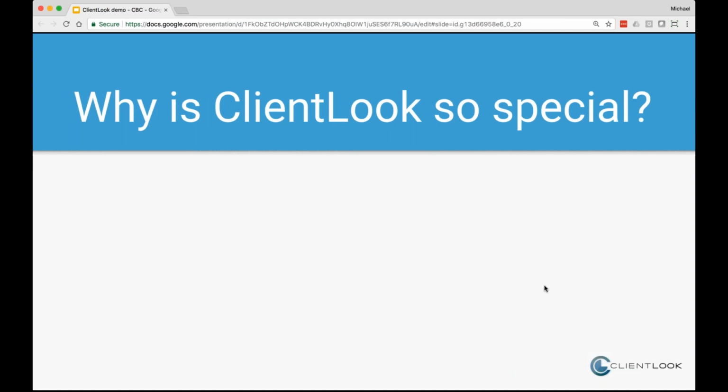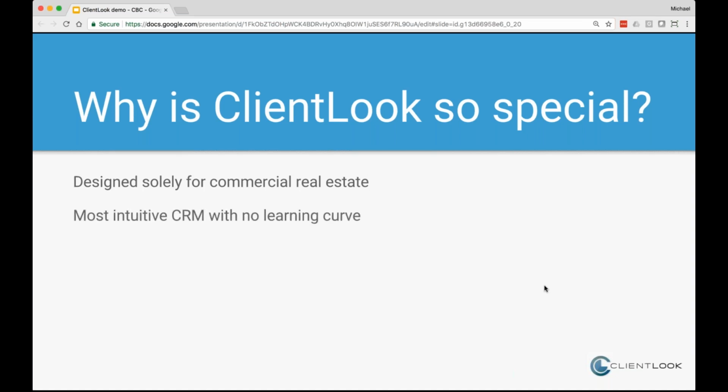Okay, so why is ClientLook so special? There are other options that you have for CRM tools. Why is ClientLook any different or better than these other applications? Well, the first thing I would suggest is this native commercial real estate design. That's a significant differentiator. We don't accommodate any other industry. You're not going to find things in ClientLook that look a little goofy because really we can't change that part of the fundamental application. We can do anything we want with ClientLook. It's designed solely for commercial real estate brokers.